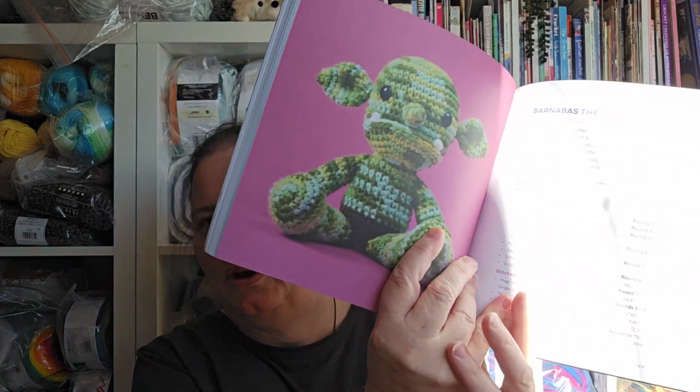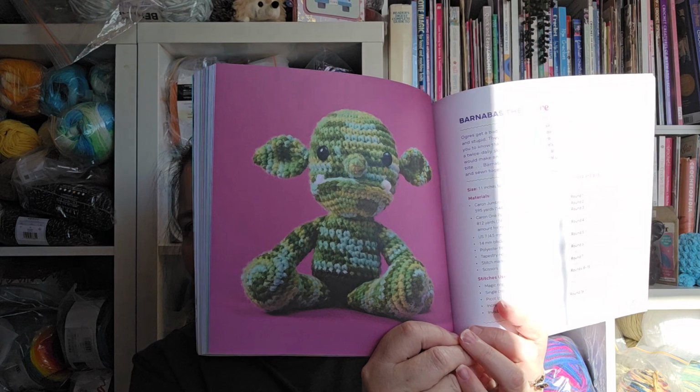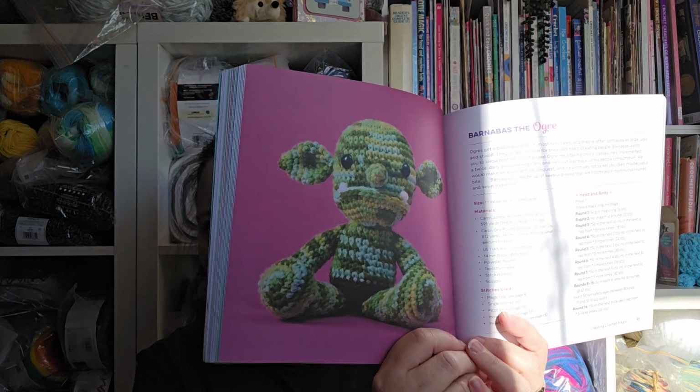And I also would like to make this ogre. I think he is adorable. Maybe I should make him first. He doesn't have quite so many sew-on pieces, I don't think. Don't know. Anyway, I did get a couple of other things, just quickly.